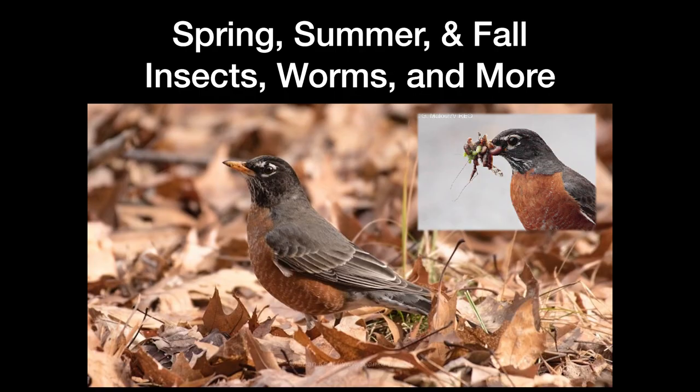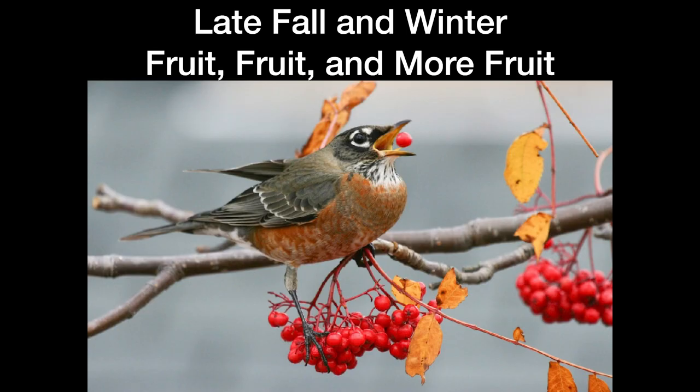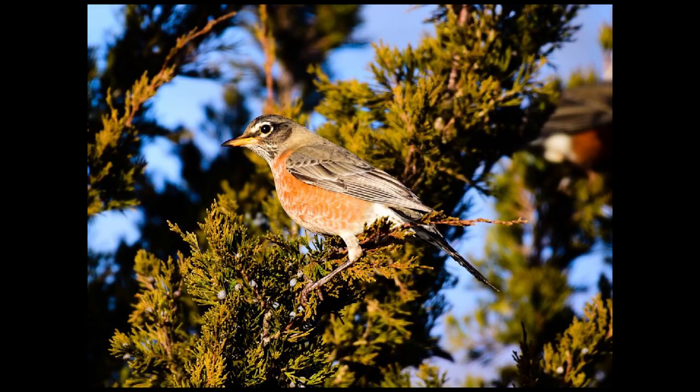So their digestive system is one way during this time to kind of process all this stuff. And in the late fall and winter, it's fruit, fruit, and more fruit. And so their system is also changing right there. So as you're looking at it, their whole internal anatomy, both the chemicals that they're producing, but sometimes even the actual structure of their intestines is changing. Same thing with the yellow-rumped warbler through there.